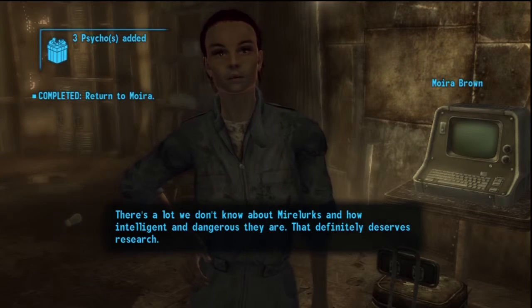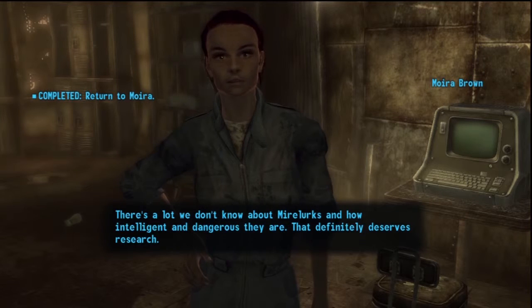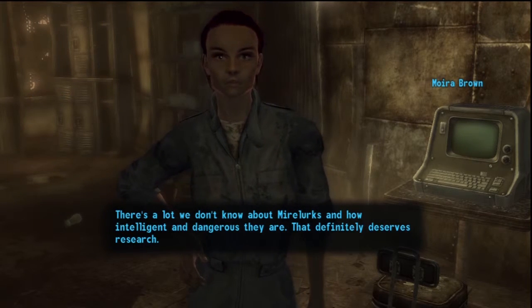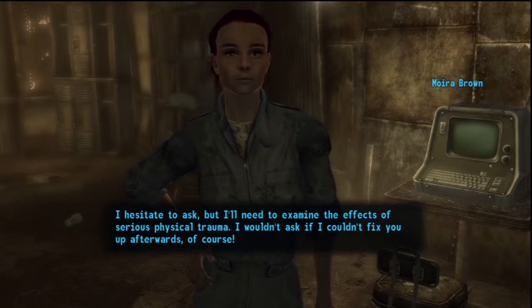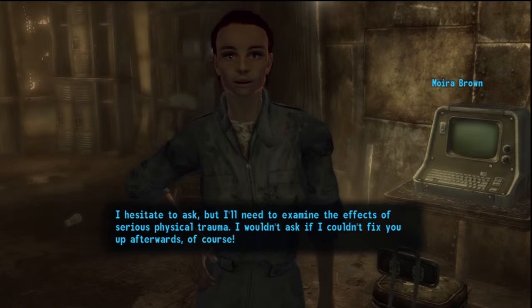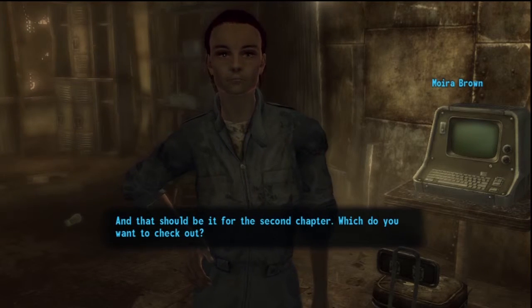There's a lot we don't know about Mirelurks and how intelligent and dangerous they are. That definitely deserves research. I hesitate to ask, but I'll need to examine the effects of serious physical trauma. I wouldn't ask if I couldn't fix you up afterwards, of course. And that should be it for the second chapter. Which do you want to check out?